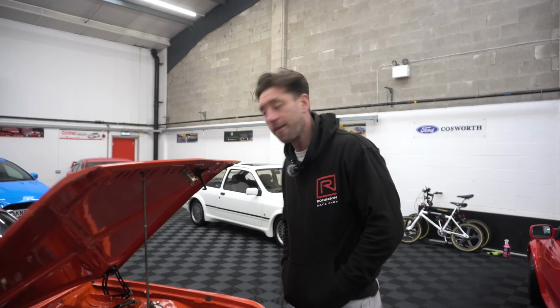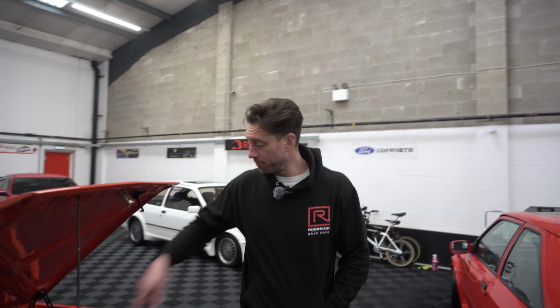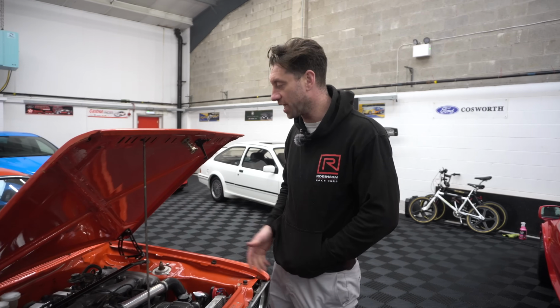At the end of the day, all that people care about is the noise that comes from that and what it does when it drives. Noise, reliability, noise. Did I mention noise? And it's lively. Bags of torque as well. 2J is a really torquey engine.